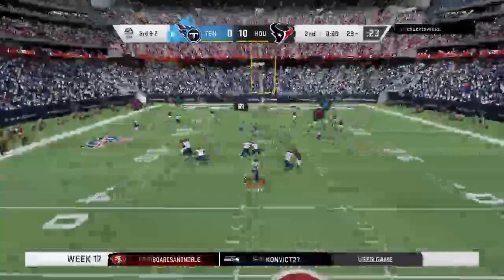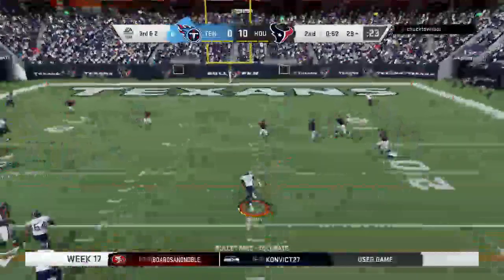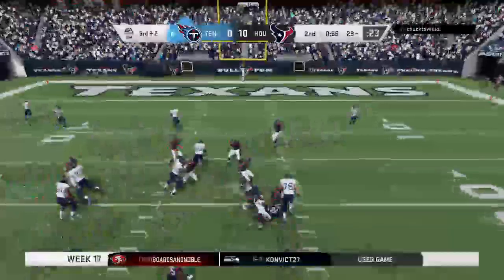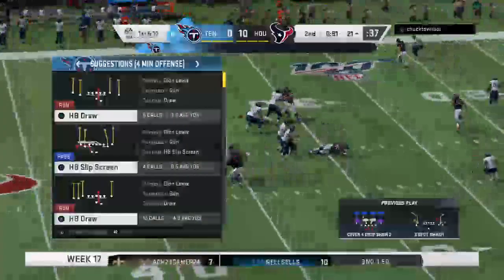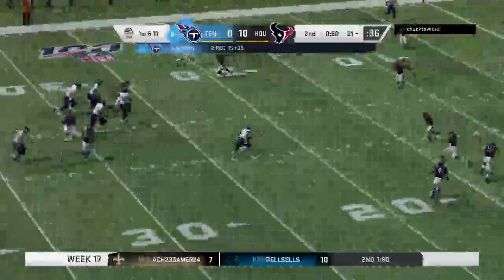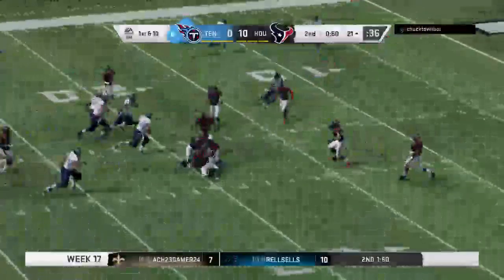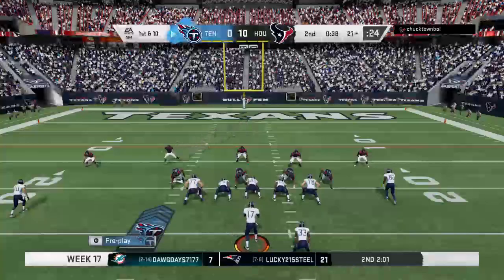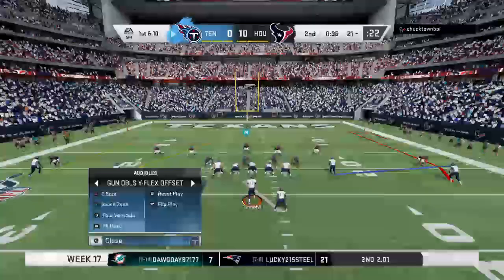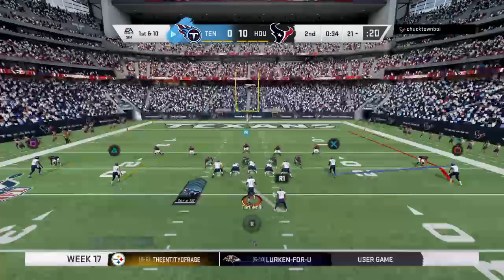3rd and 2, Tannehill. He gets it to Brown, complete. And he will have a first down at about the 21-yard line. And they just keep marching right along. First down on a pickup of 8 there. Tannehill on the offense with a 1st and 10. And he's 5 for 6 now throwing the ball on this drive.